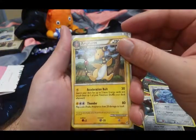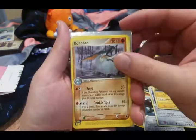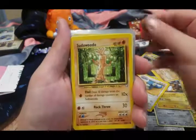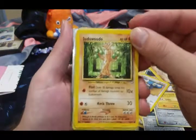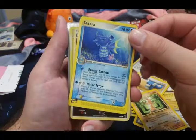Ampharos from Call of Legends, I think it is, just another rare for 10 cents. Donphan, whoop-de-doo. Little Clay Dratini, thought that was cool. Sudowoodo, one of the very first ones that came out, not a holo, unfortunately. Didn't have a lot of the old holos. Seadra's a fave, so I saw that as an e-reader.